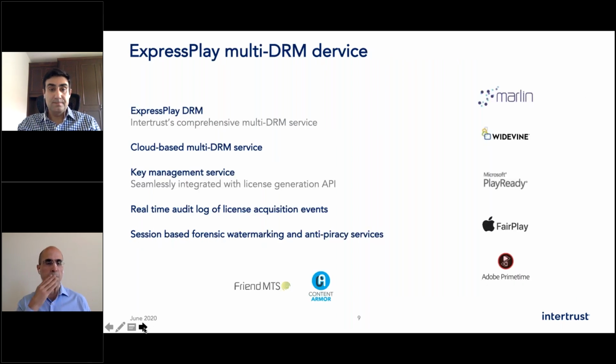Next slide. So let's talk about the ExpressPlay multi-DRM service a little bit. As mentioned, it supports all major DRM solutions, including Marlin, Google Widevine, Microsoft PlayReady, Apple FairPlay Streaming, and Adobe Primetime.